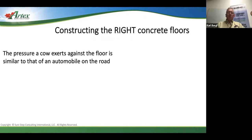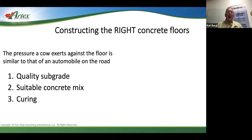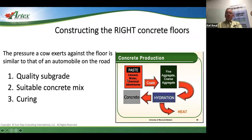So what's behind this? There are three things, and I'm not going to spend a lot of time on that because some of this can also be found on some of the websites. We want a quality upgrade, a suitable concrete mix, and curing. I'm going to get to that in a little bit. Concrete is a paste of cement, water, and other chemicals, with fine aggregates and coarse aggregates. The hydration forms the concrete with the heat.